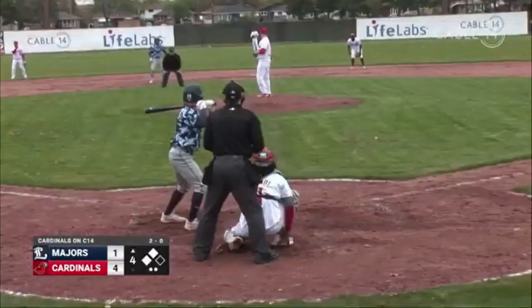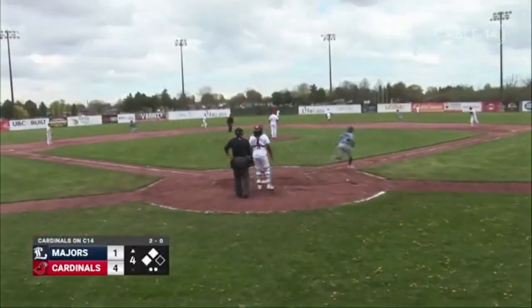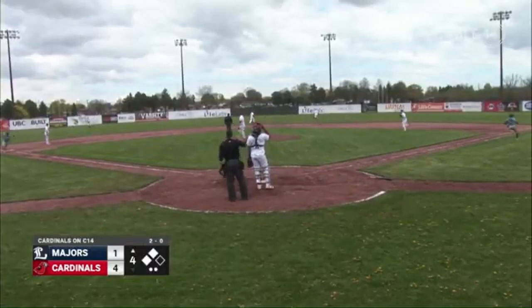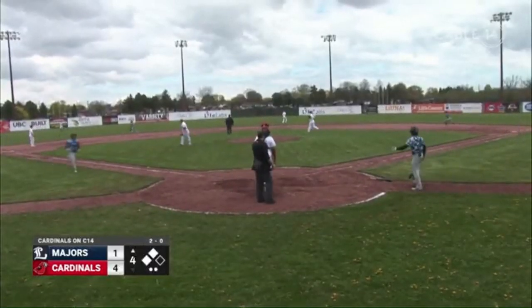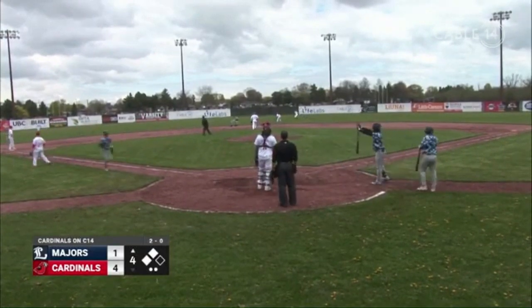Got himself an RBI single. Toby Simmons, the leadoff man to turn the lineup over, is on deck. As Howard delivers, and that one shot into right center. And that's going to track all the way back to the wall. One scores. On his way around is Bowman.